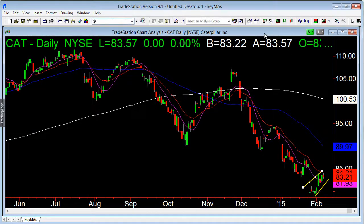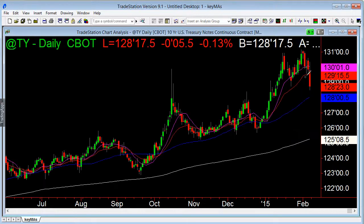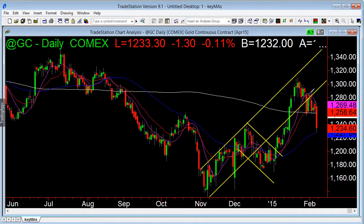All right, let's look at the bonds. Bonds pulling back, see if they hold the 50-day moving average. Notes, same deal, see if they hold the 50-day moving average. Gold pulling back also, looks like they held the 50-day moving average. But they broke down out of this whatever I was drawing here. Wasn't really a good channel after it broke down.